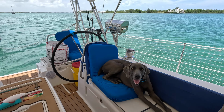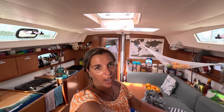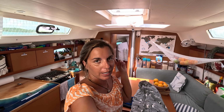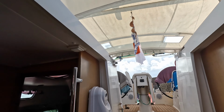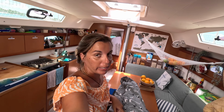Hot, isn't it, Bubba? At least there's a bit of a breeze today. All right, so I've kept pretty busy this afternoon. I got back, hung everything out. Everything's still drying out there, as you can see. I've got a ton of stuff. But what did get dry really fast are the dog beds.